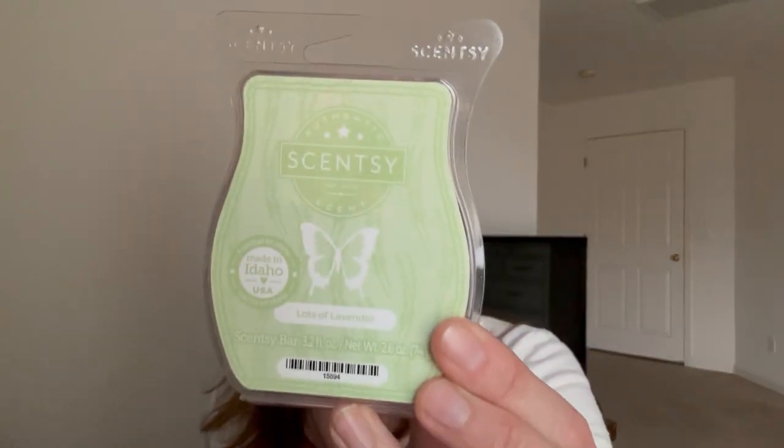Okay, I think next is Lots of Lavender. This is really pretty. I wasn't expecting to like this as much as I do. But it's really pretty. I'm happy with the chamomile in it, which I wasn't expecting to like all that much, but I do. Well, now I'm thinking, actually, yeah. I'm changing.